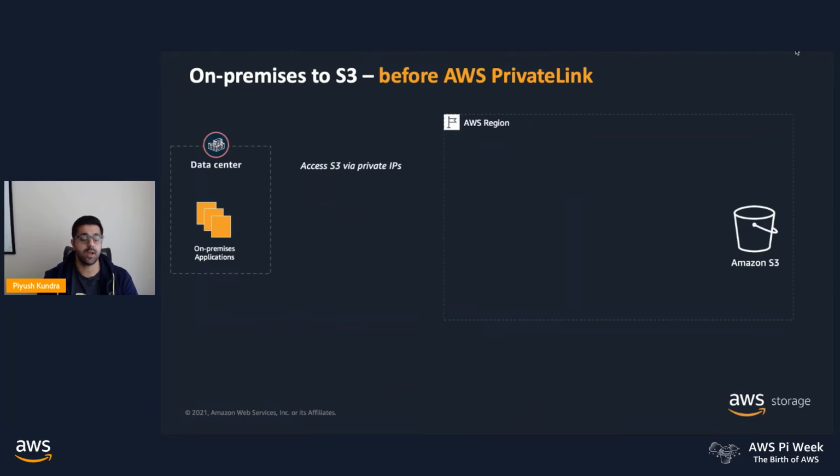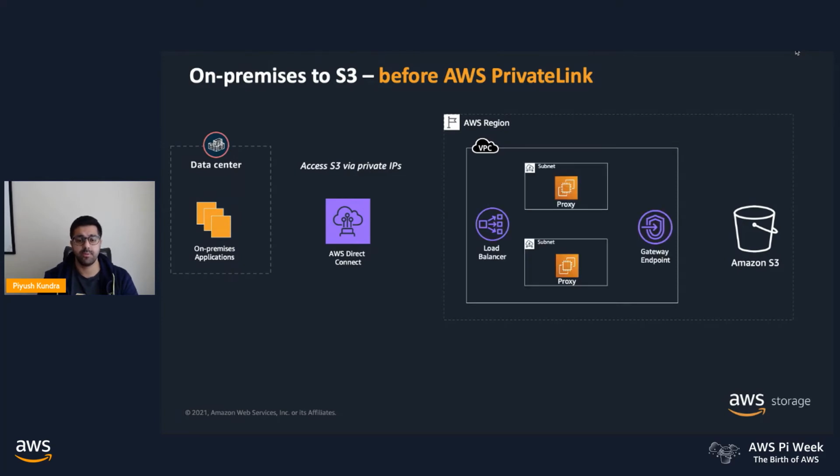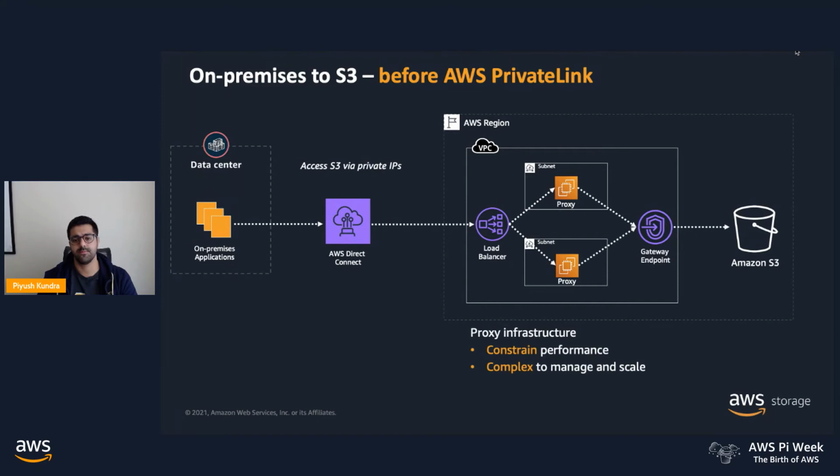So you have an application or applications on premises that need access to an Amazon S3 bucket in an AWS region via private IPs. You would typically have a Direct Connect connection or a VPN, which connects your on-premises network with a VPC inside AWS. And before PrivateLink, you would typically configure a proxy infrastructure that consists of a load balancer, multiple EC2 proxy instances across subnets, and a gateway endpoint. Then applications on premises send the network traffic to the load balancer, which forwards it to one of the proxy instances which connect to S3 via the gateway endpoint. While this allows you to access S3 with private IPs from on-premises, the proxy infrastructure typically constrains performance and is complex to manage and scale.